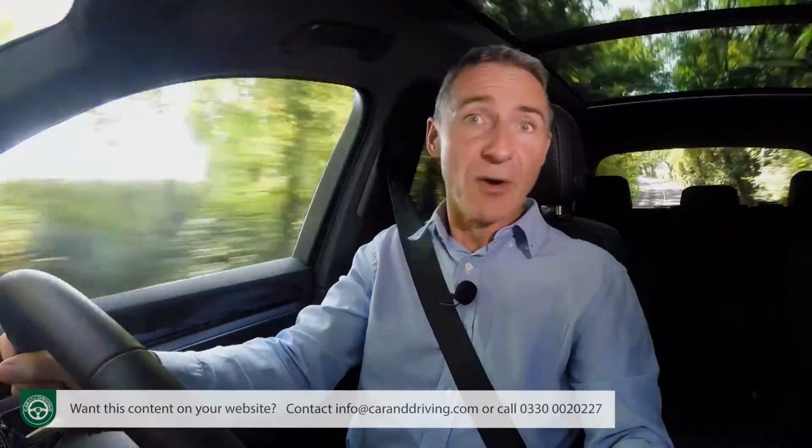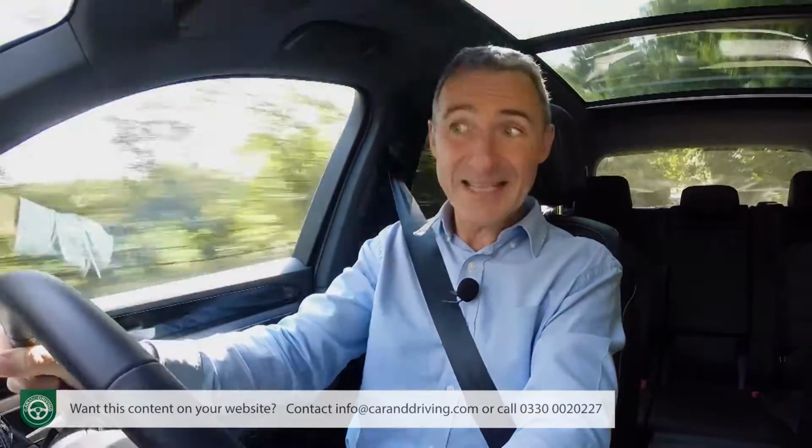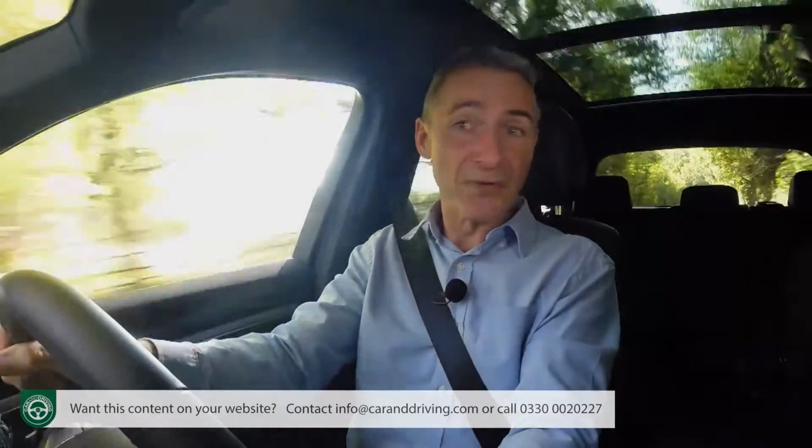Still, the way that it automatically lowers itself by up to 25 millimetres on the highway at speeds of over 74 miles an hour is neat. That's the kind of environment in which, predictably, the Touareg feels most at home.